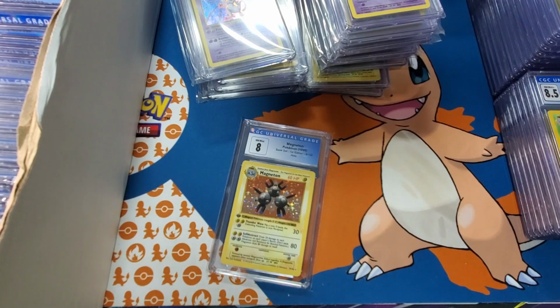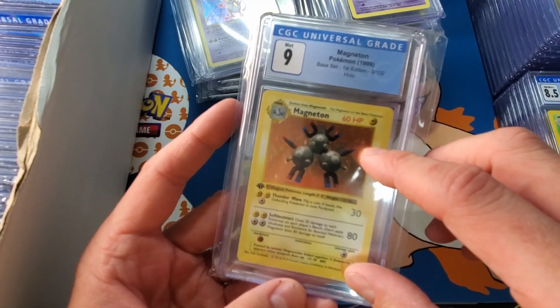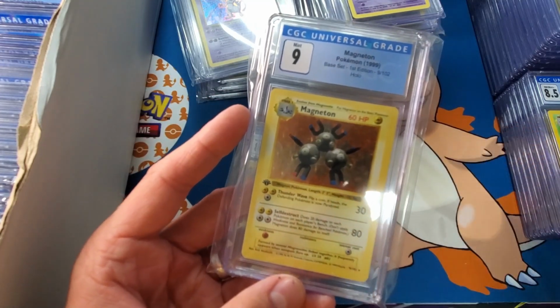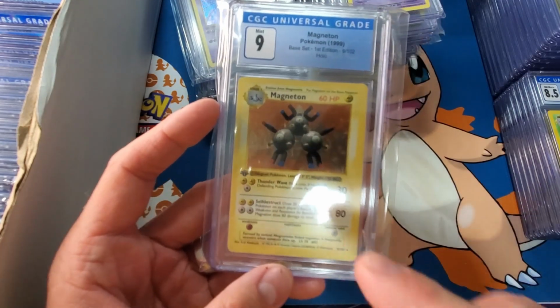Let me see the CGC 9. This CGC 9 is really clean. Back's off center. Holo's clean. This one almost feels like not an 80% chance at a PSA 10. Not by any means, maybe not even above a 50% chance at a PSA 10. But it has a chance.